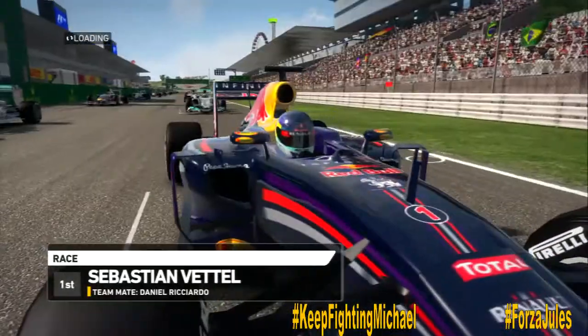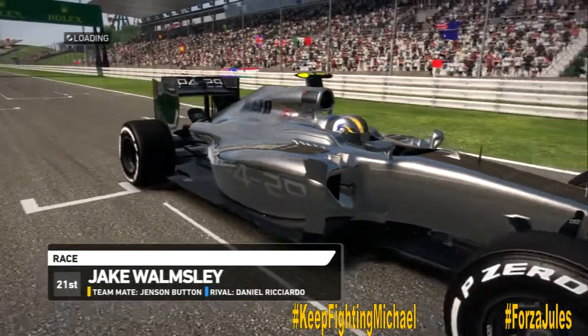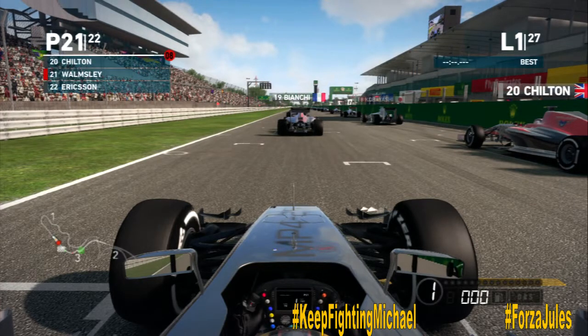Sebastian Vettel, amazing, he got pole position, as it actually rained. That's why he got pole position. Just about, my teammate qualified in 9th. And there we go, we qualified in 21st. As well, we're on the grid in 21st, we qualified 11th.